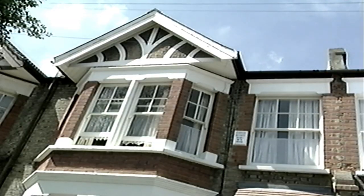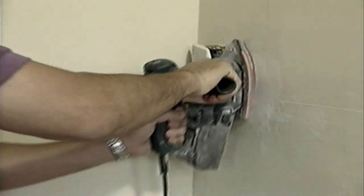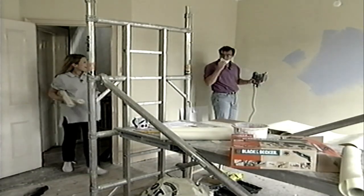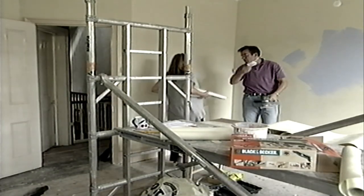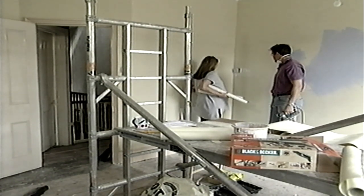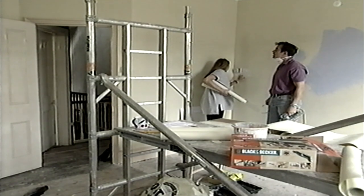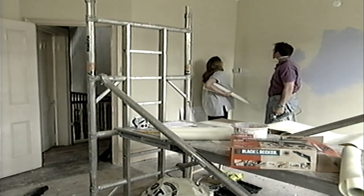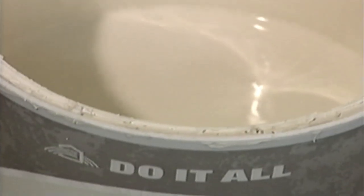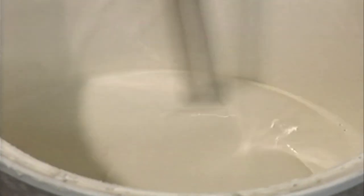Before decorating, James is using a Black & Decker 4-in-1 sander to prepare the walls. James! Hey! Hi, how are you going? I'm fine, how are you getting on? Pretty good, just sanding this down. James has decided to cross-line for a smoother finish, first of all hanging the lining paper across the wall, then dropping a second layer downwards. Once that's done and dried, Tina can start painting.